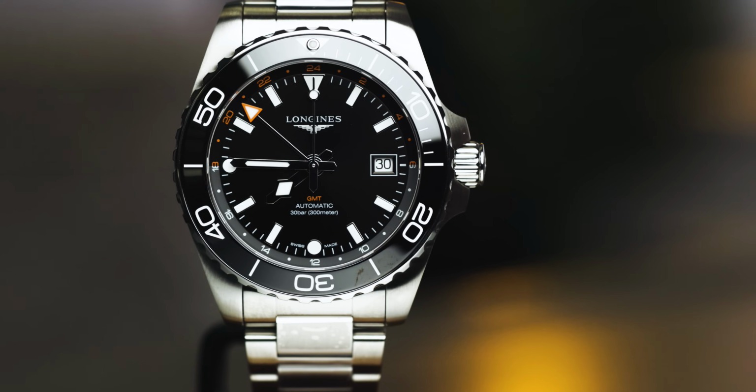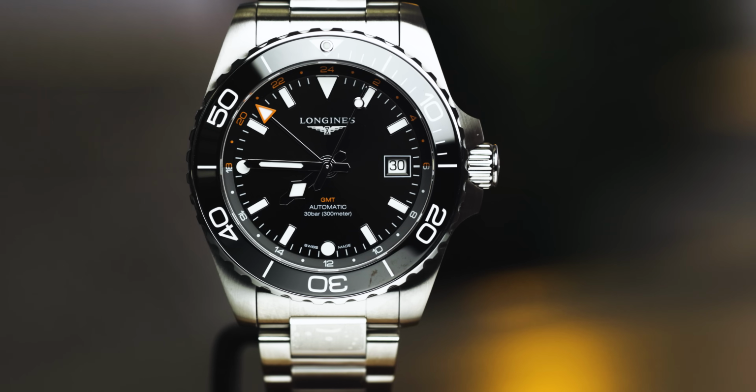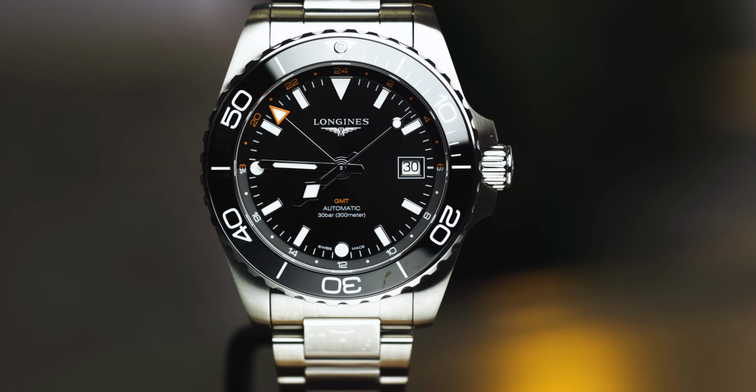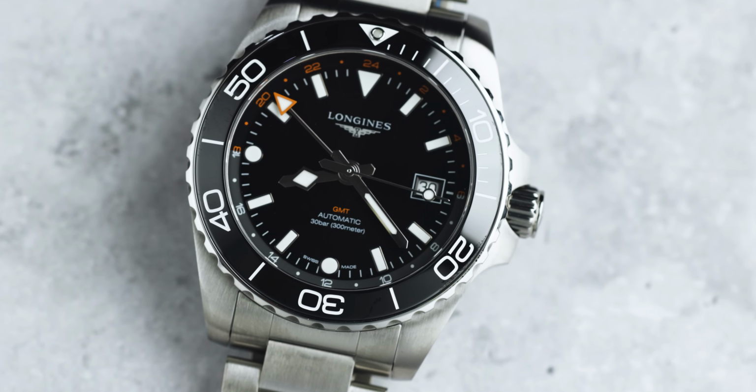The Longines Hydra Conquest GMT is the next watch on the list, coming in at number 9. This is a super sexy model, and what I loved about this watch is that it took so many features that we weren't too keen on from the last Hydra Conquest and upgraded them. It fixed them. It listened to us, the watch enthusiasts. For example, the clasp got updated, the bezel got updated, a ton of stuff on the face got updated. It honestly is a super sexy looking watch, and it is a fully functional diver.